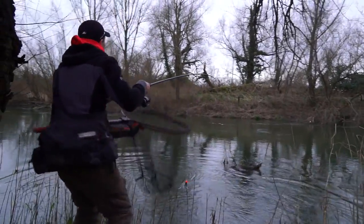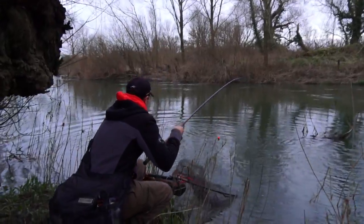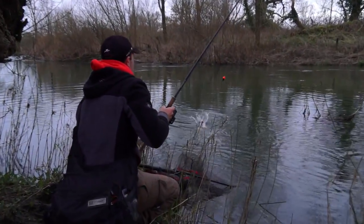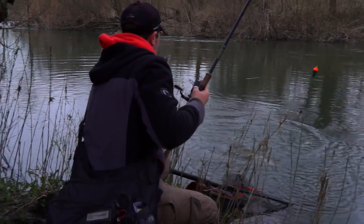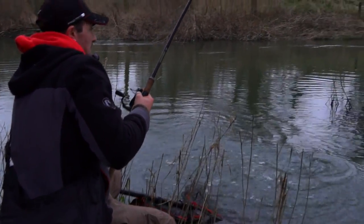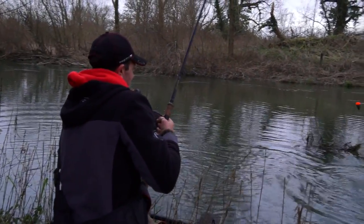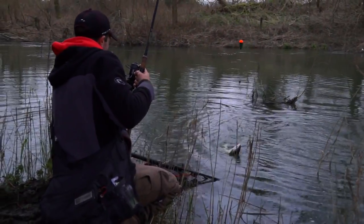We've got a lot of room in this swim. Low branches and everything else. Oh, even the smaller ones, these river pike are very strong. Combating the flow all the time, they haven't got an easy life. They're absolutely full of fight. There we go.